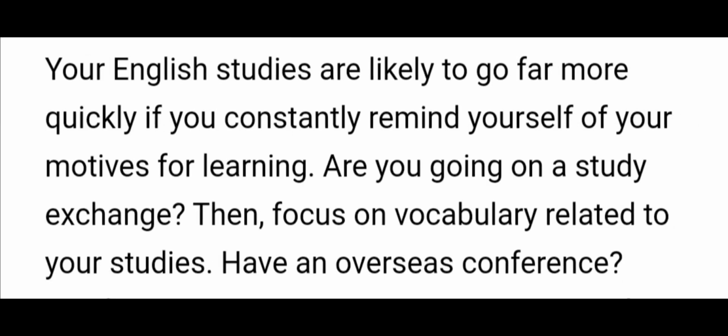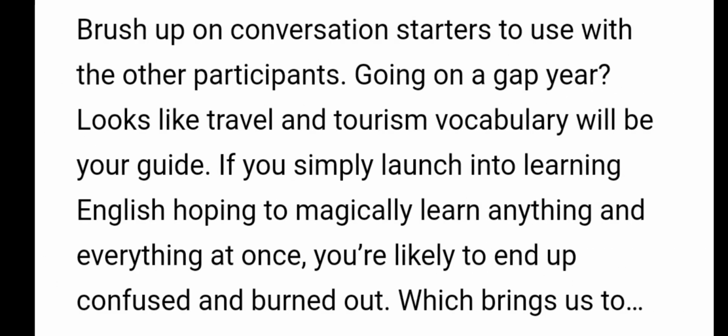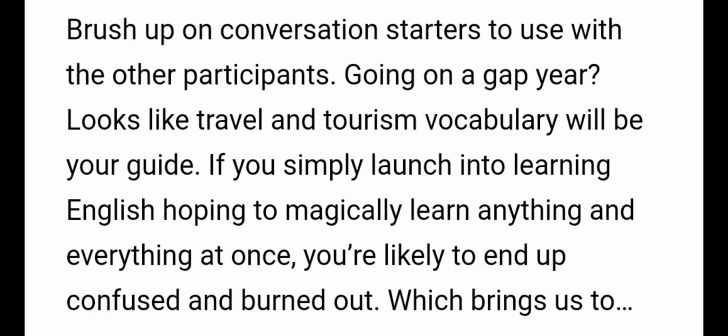9. Start with what you really need. Your English studies are likely to go far more quickly if you constantly remind yourself of your motives for learning. Are you going on a study exchange? Then, focus on vocabulary related to your studies. Have an overseas conference? Brush up on conversation starters to use with the other participants. Going on a gap year? Looks like travel and tourism vocabulary will be your guide.